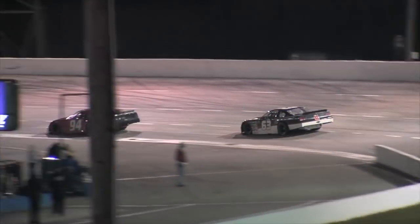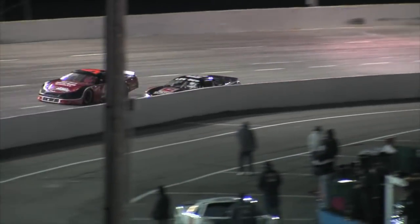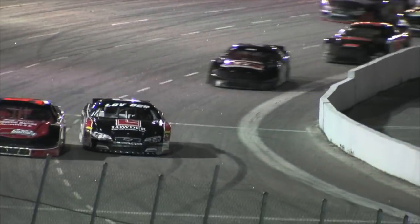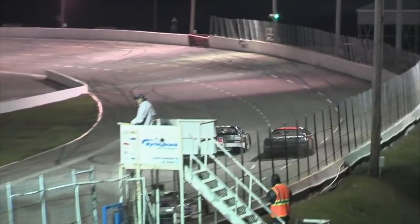The heat is heating up for 4th on the racetrack as they'll roll side by side. 4th place on the racetrack. Handed over to that, looks like, can't really see a car number, 51 maybe. As these drivers work through turn 4, here comes Lauder. He'll try the inside. Whoa. They'll touch door to door for the race lead off turn 4.